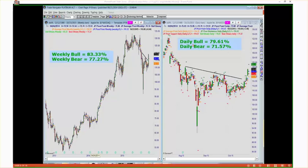That was based on a weekly. But some of us trade intraday and end of day, so what did the daily say? 79% was bullish, 71% accuracy on bearish. And those are what those statistics are relevant for.